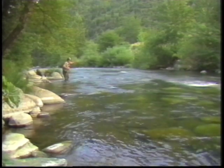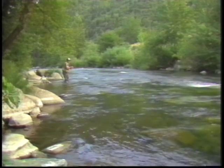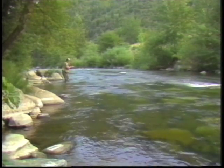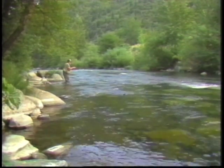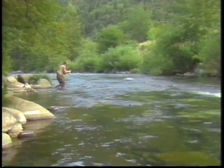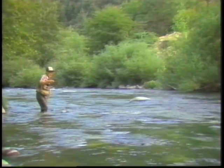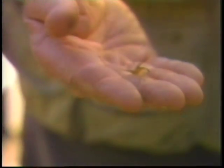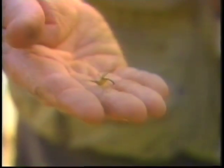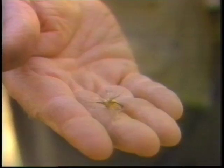The fall of the year, once the first frost comes, your leaves start turning, and again you get what you call a big caddis hatch. That critter's maybe 2 inches long. It looks like these great big double-bladed helicopters, and that's what I call them, helicopters. And it represents your big caddis hatches in the fall of the year, the last part of September into October.